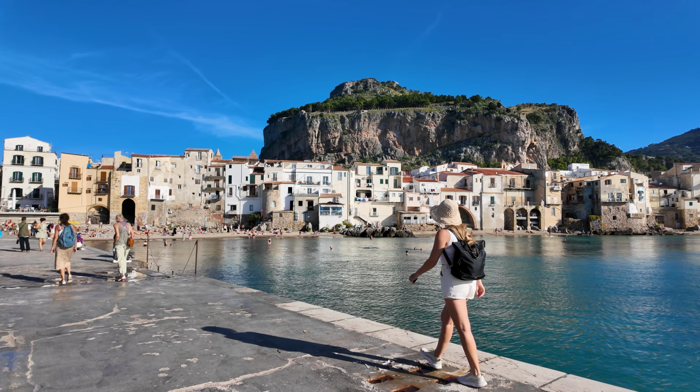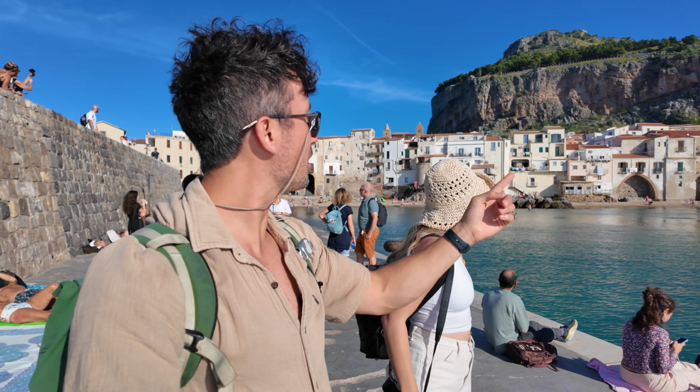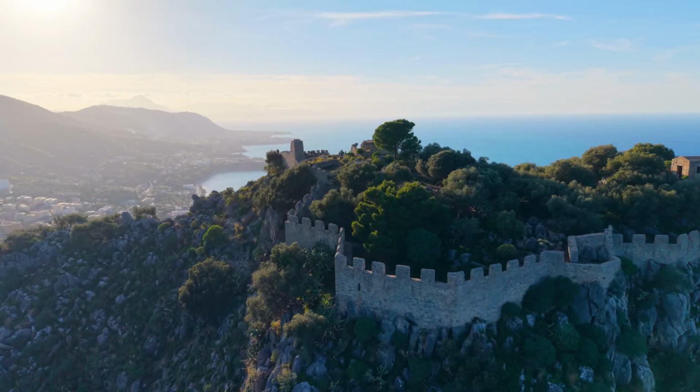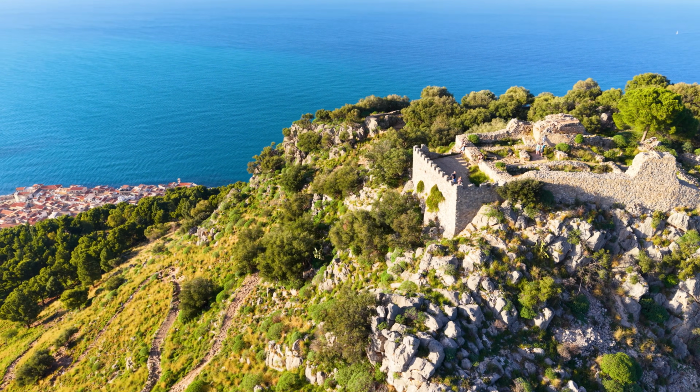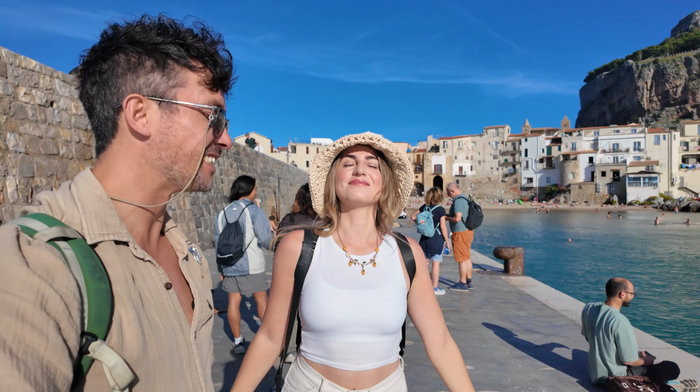So you can just enjoy the afternoon sun down at the beach, or if you want, you can go and hike up to the top of the old ruins up there. There is a fort, a castle up there, which is in ruins, but you can visit it for I think 5 euros. And the sun is going to set over that direction. It's just idyllic, isn't it?